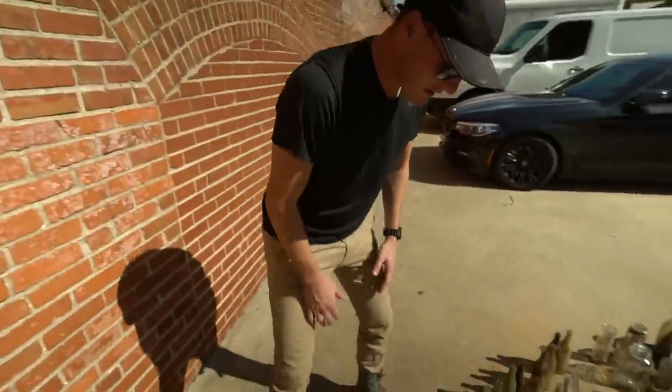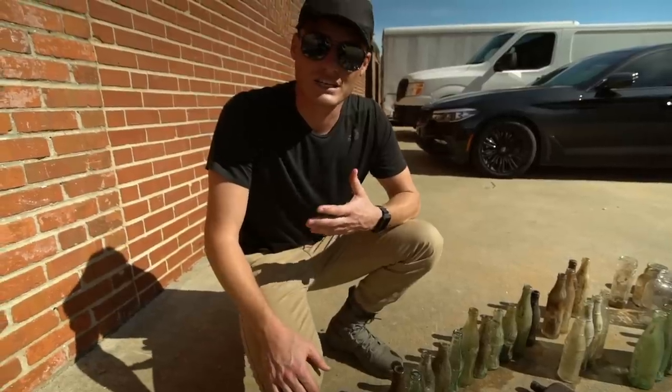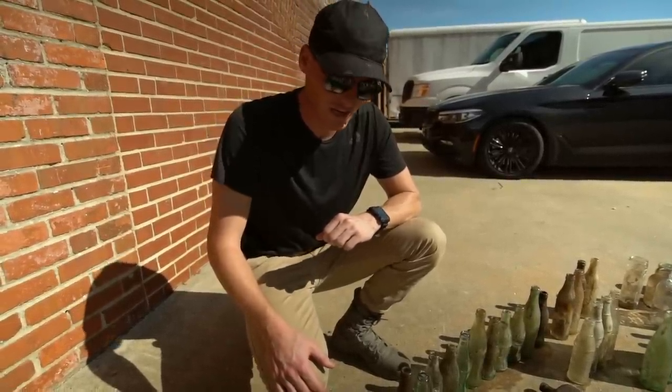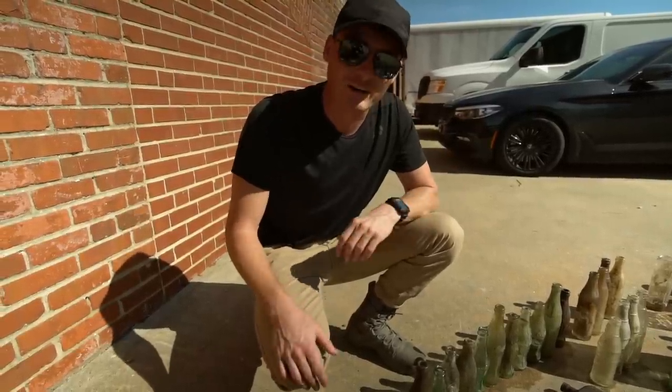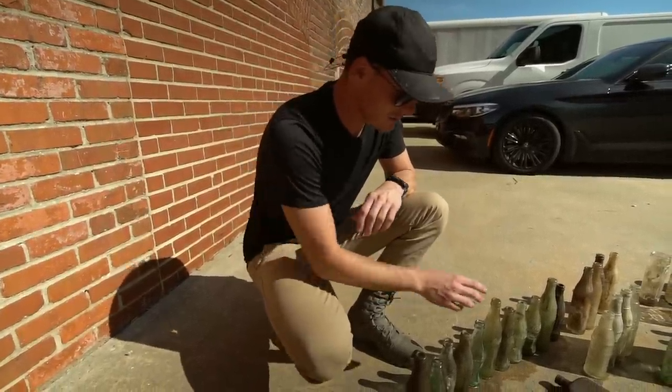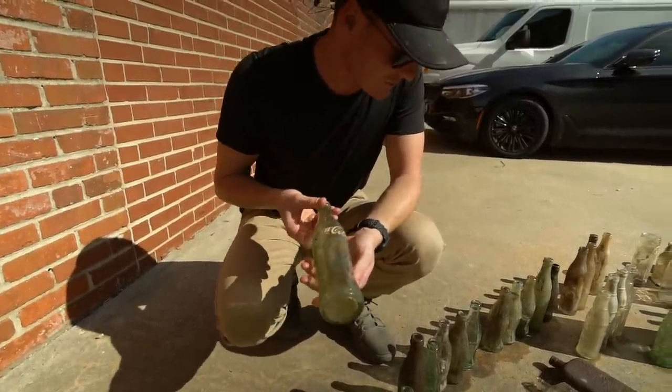But I'm going to start things off with my Coca-Cola collection here. And what's pretty cool is I've been told Coca-Cola was actually founded and started here in Columbus, Georgia. And most of these bottles I actually found in my river here, the Chattahoochee River, where I do most of my diving. Some of these bottles could actually be some of the original old Coca-Cola bottles, which is really special.